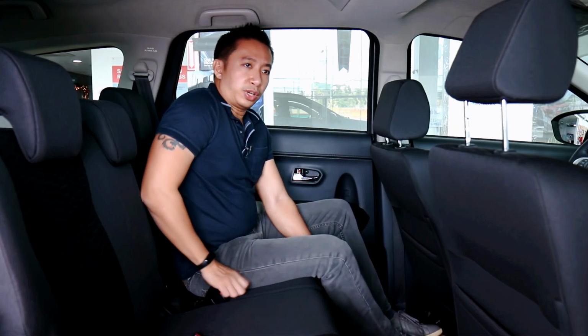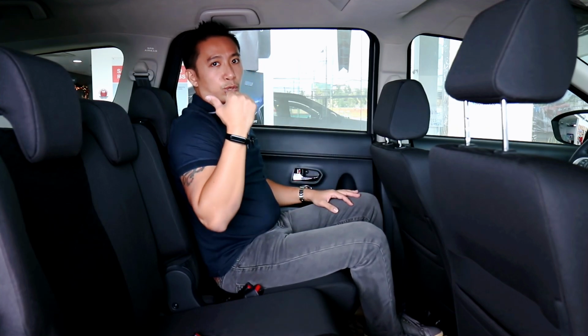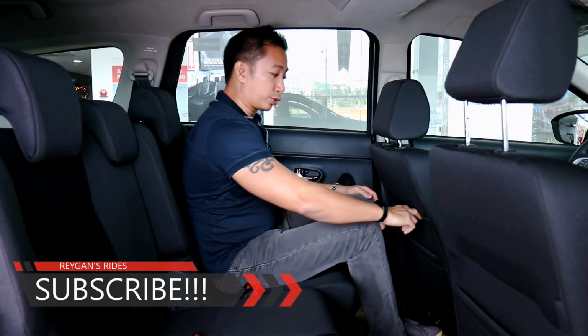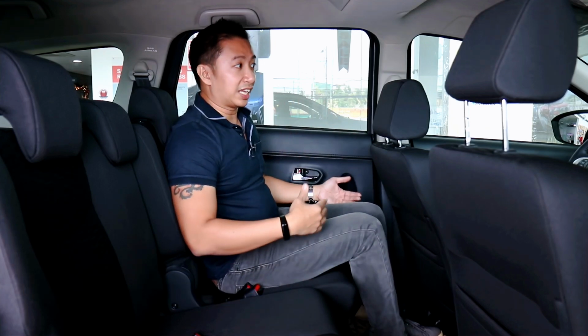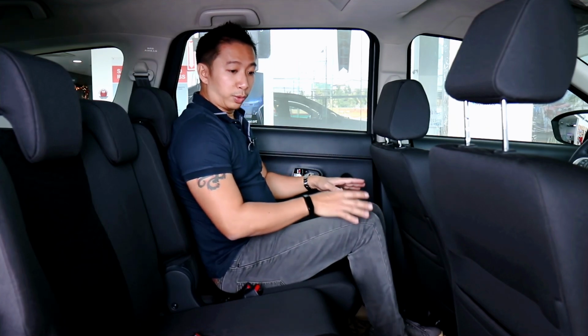The good thing here though is the second row can also be slid forward like this, so that way the poor souls on the third row can have a little bit more breathing space. When I do that though, the knee room shrinks from nearly a foot to around 5 inches, which is still pretty decent, and given the fact that I'm in a theater style seating, it doesn't really feel too cramped even with my seat slid forward like this.